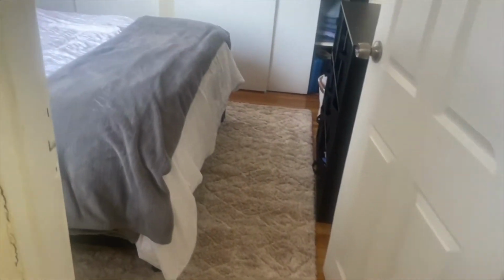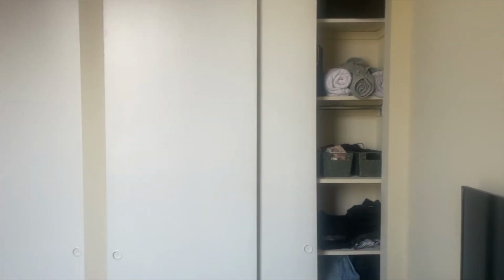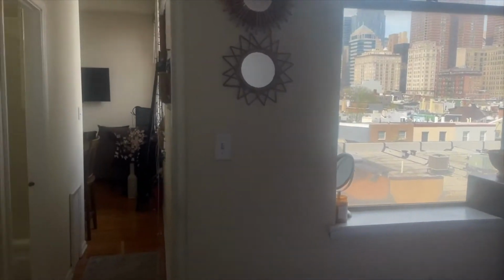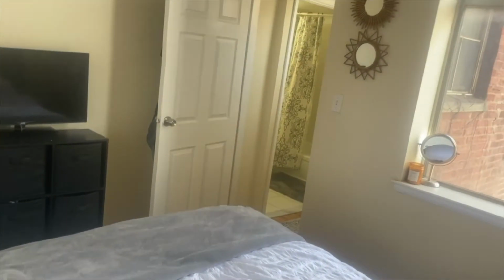The last room I would like to show you is the bedroom. It's a nice size bedroom with a lot of storage space. It's a huge closet here, and also you have this huge window for the light. It's very bright in here. As you could see, I didn't turn on any lights.